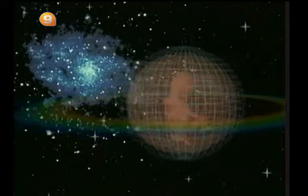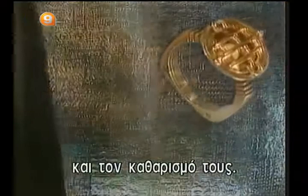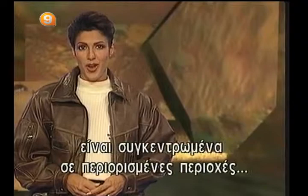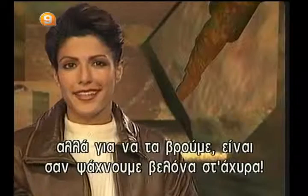The road from dark mine to shiny metal is a long one. On our program this week: prospecting, extraction, and refining. Although metals are relatively abundant in the Earth's crust, they are concentrated in specific areas, deposits. These geological formations are widely scattered throughout the world. And finding one is a little like finding a needle in a haystack.